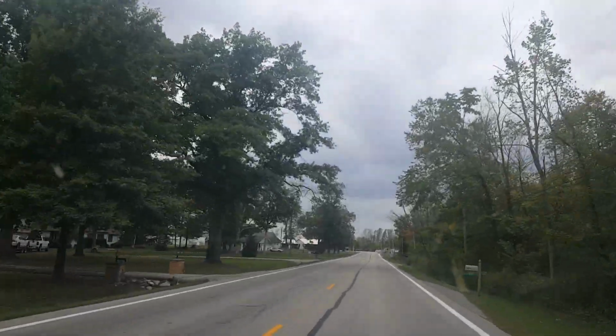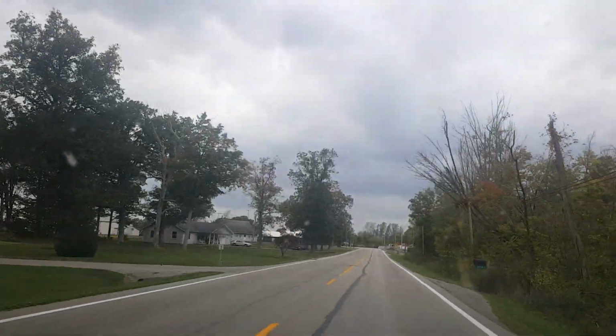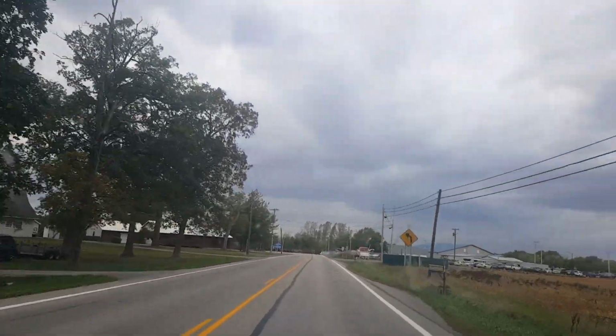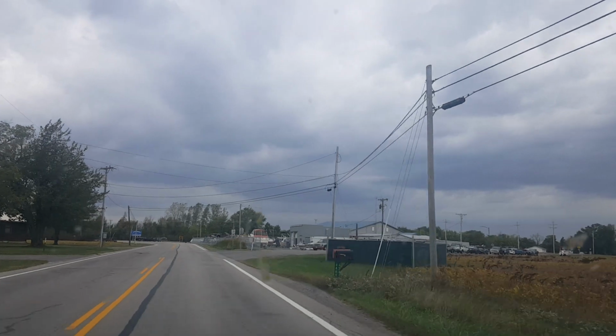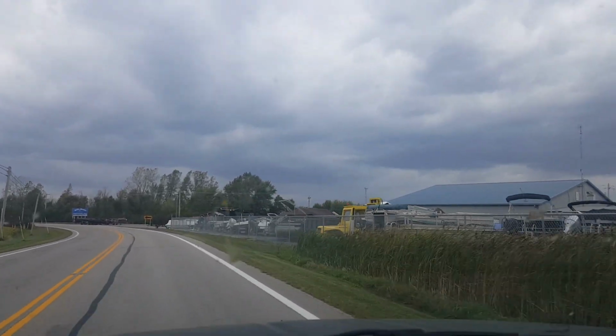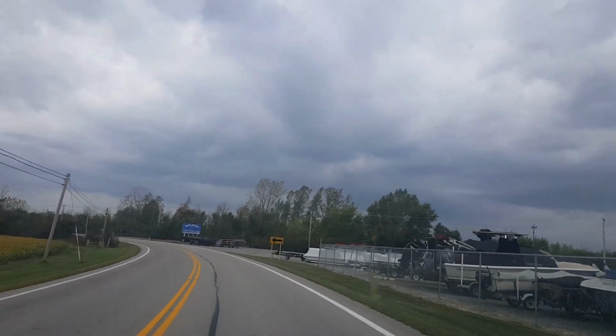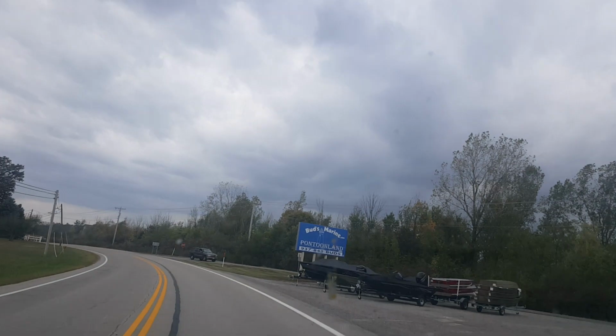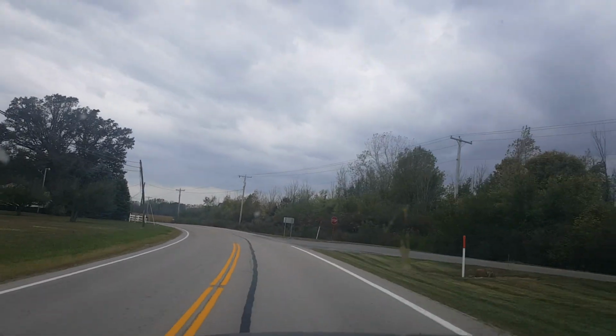Now coming up, we are coming up on Bud's Marina, which is right there. You can see it's kind of a big operation. Nice little place. He bought the restaurant building that used to be right here, and he's got more parking and storage now.